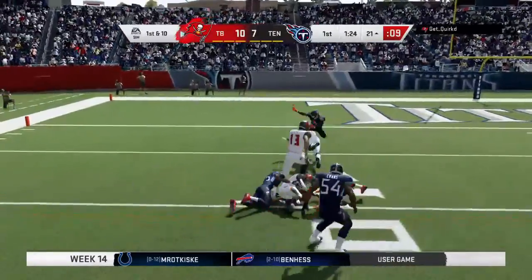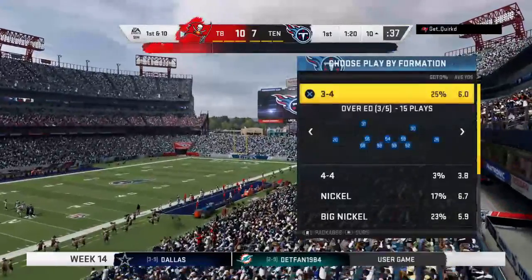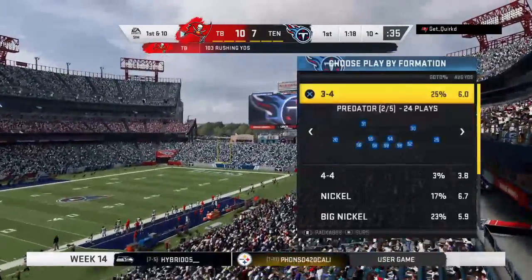It's Moss. And he takes it down to the 10-yard line. It's a good gain of 11. Sets him up 1st and goal.